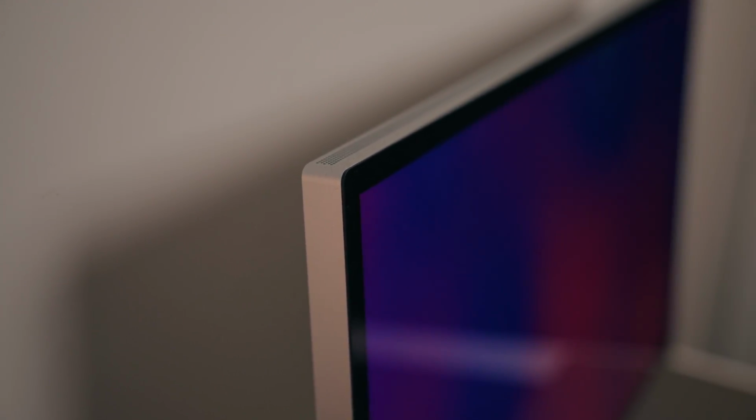And last but certainly not least, if you are somebody who just likes minimal setups, if you like the aesthetics of things, if you want a one cable setup with your speakers included, a webcam included, it'll charge your laptop at the same time. If you just want one product that just works to keep it minimal and that looks good, the Studio Display is for you.